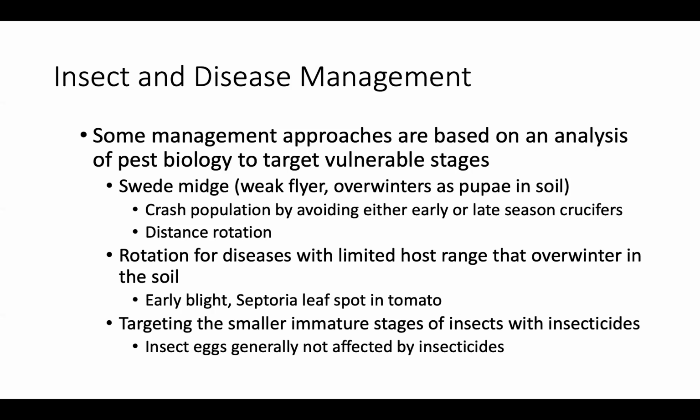So I don't know if you're familiar with Swede midge. It's a serious pest of cabbage and brassica crops that we've been dealing with in New York for about 10 years. But it's a very tiny insect. It's a weak flyer, and it overwinters as a pupa in the soil. So one strategy that a colleague of mine, Christy Hoepting, has developed is to try to crash the population of the Swede midge by avoiding either early or late season crucifers. So if you don't plant any early season crucifers where it's weak flying cannot get to it, like in a field far away, or just don't plant it early season at all, then you're kind of crashing that population. And then you can go ahead and plant late season crucifers that season.